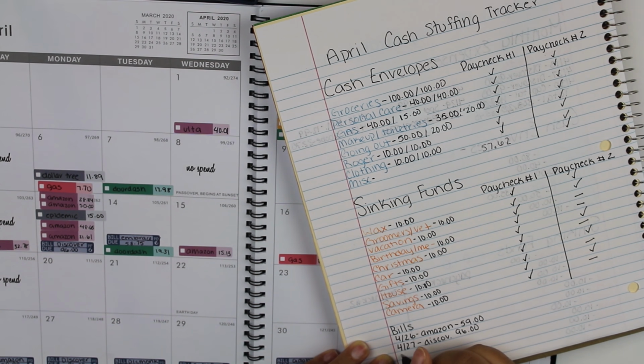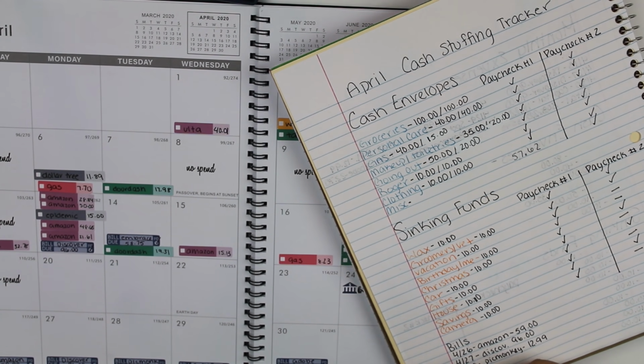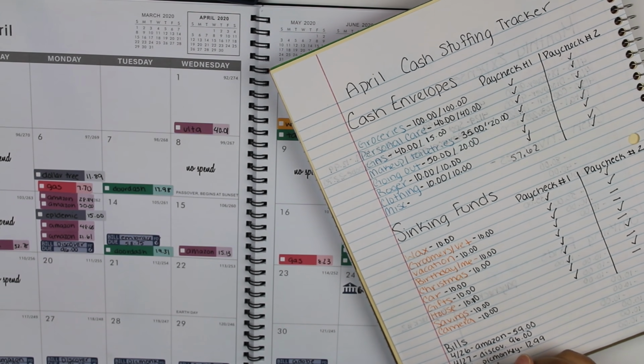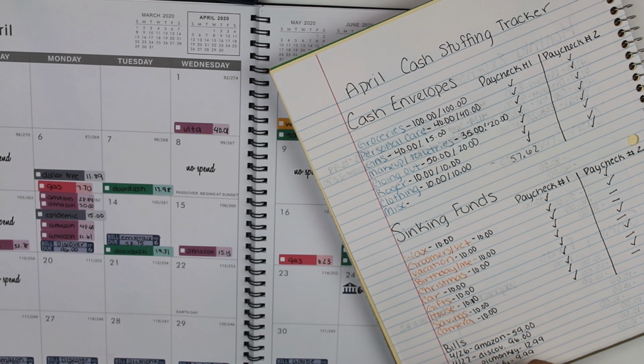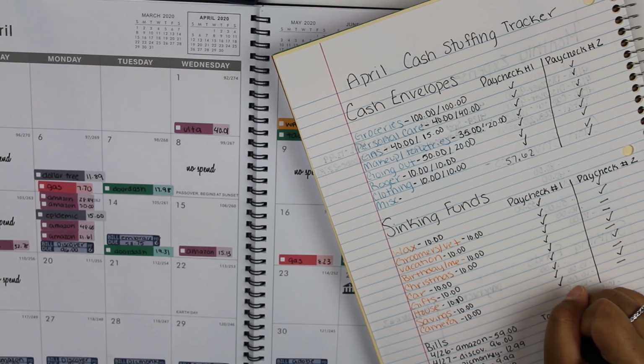$96. $4.28 Pick Monkey is $12.99, and $4.29 is Spotify, which is $9.99. And then lastly, $4.30 is Adobe for $22.70. So we're going to do the total.